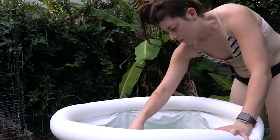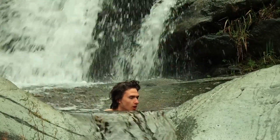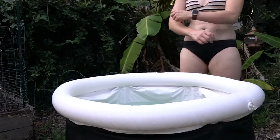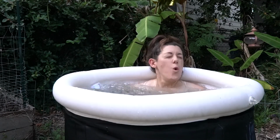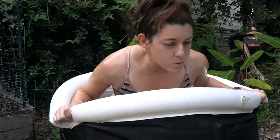I managed to get it down to 55 degrees, which is great because you get most of the benefits below 60 degrees. Getting in is terrible, but after a few minutes, you'll start to relax. I like to do some breathing exercises and stay in for 7.5 minutes. It really is amazing just how much better you feel after taking an ice bath. Like, my muscles feel really relaxed and I just feel really good right now. It's hard to explain.